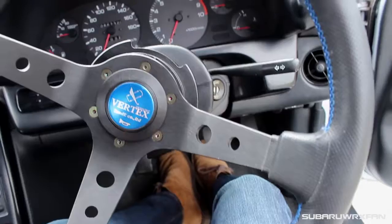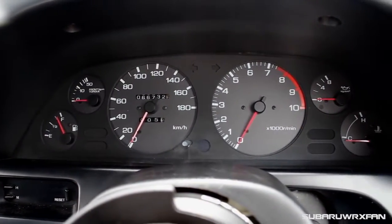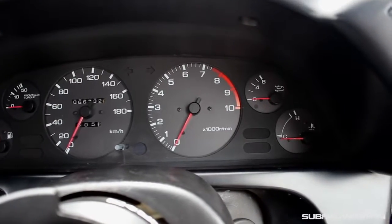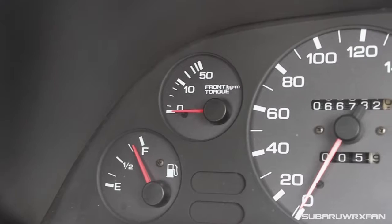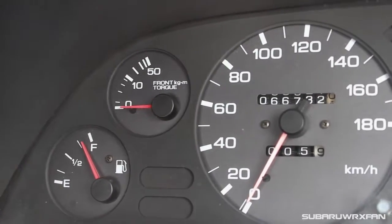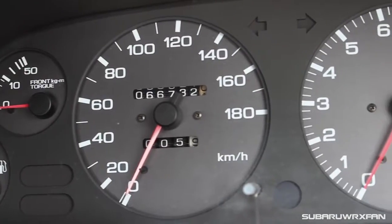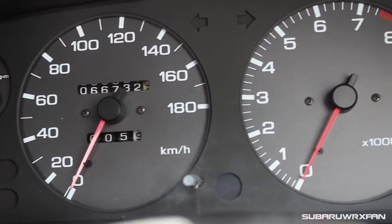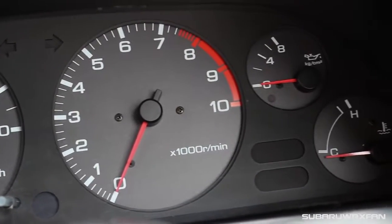Next is the gauges in the GTR here, which are really cool. Basic 90s Japanese gauges, but nothing wrong with that. They're very nice and simple, clear, easy to read. You do have some cool additional gauges as well. In addition to your basic 4 gauges there, you also have your front torque gauge there, which is interesting to see. And of course, everything's in kilometers because this is a car from Japan.